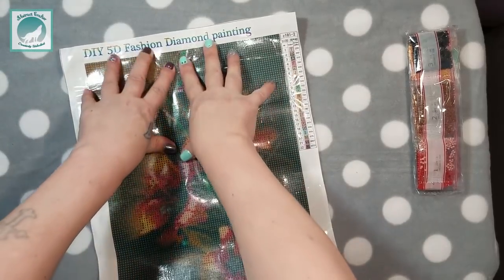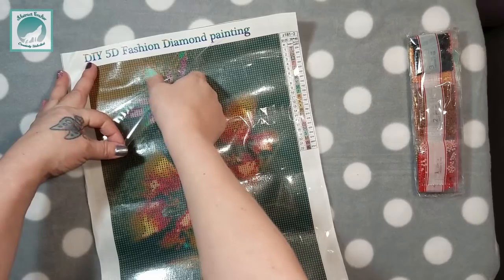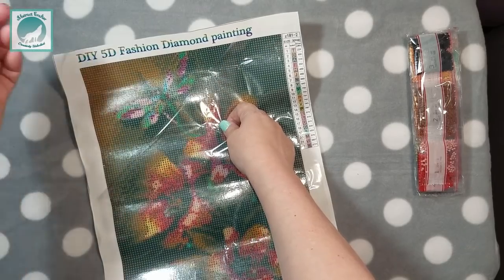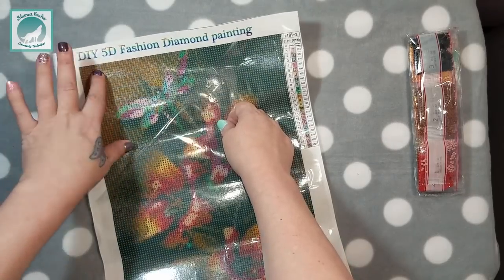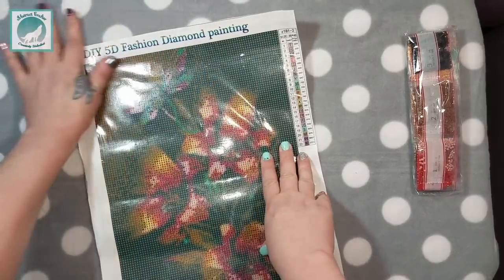So let's test that sticky, because even though it has that same branding, it doesn't really mean much of anything, because they could order them in bulk like this, but then, you know, do their own thing, because the glue is significantly different than the last painting. It's very, very sticky. So let's get that flat all the way.